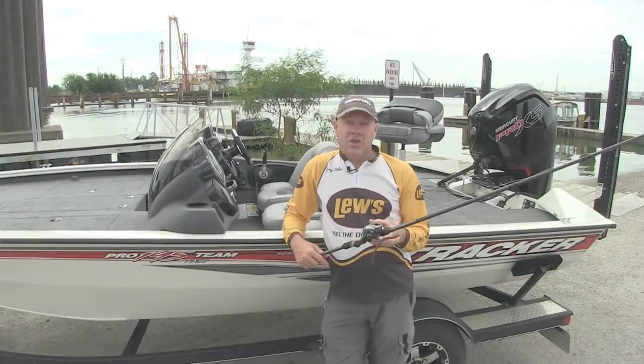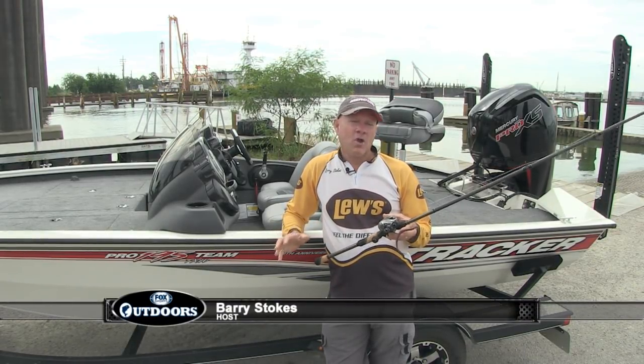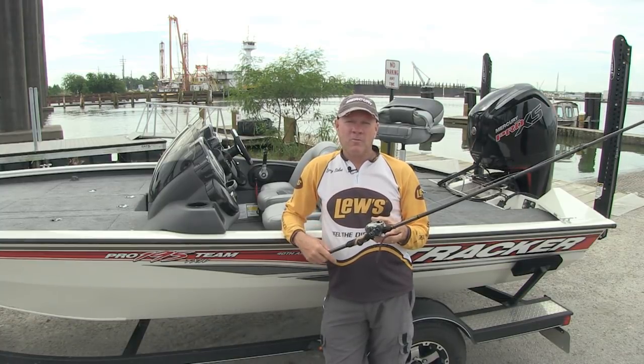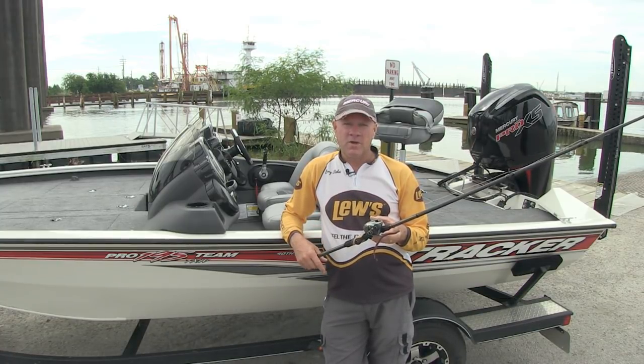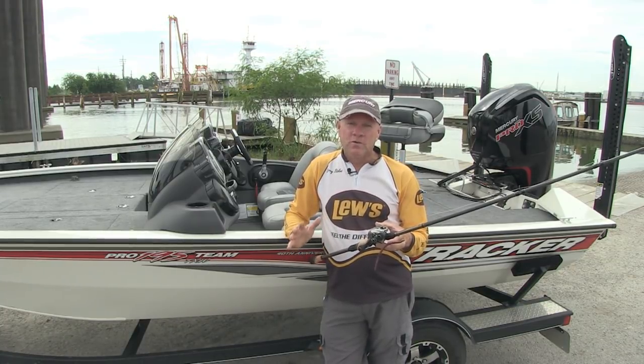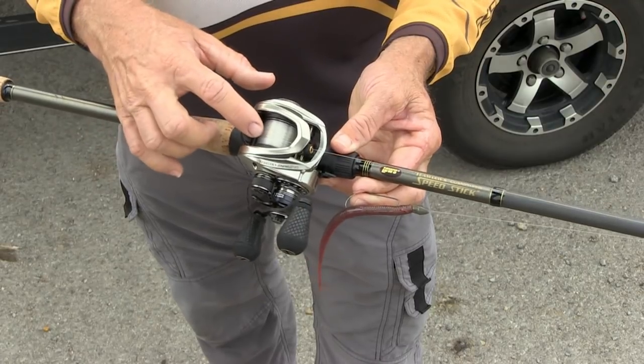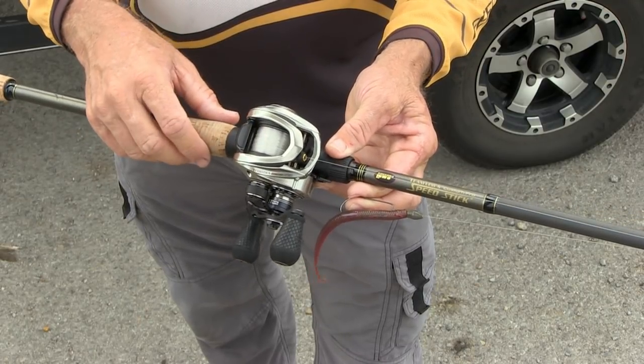Next up, here's some of the gear that you'll need if you want to come here, fish some of this marsh and some of this swamp, some of the largemouth bass you saw us catching on this week's show. It begins with my new all-time favorite Lew's reel. This is the Lew's Team Hyper Mag. It is an incredible low-profile reel.